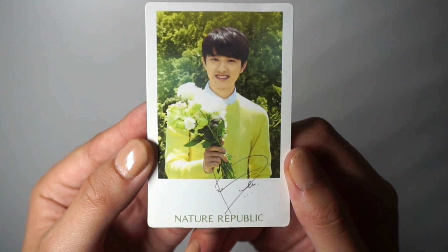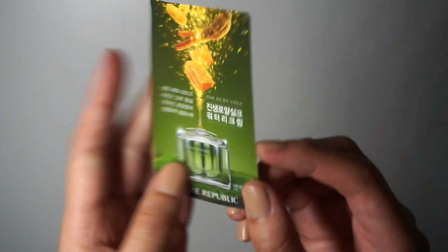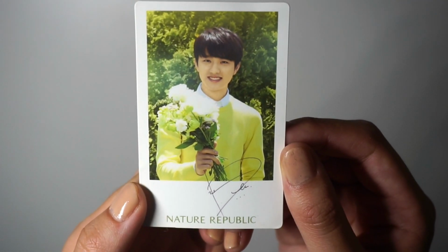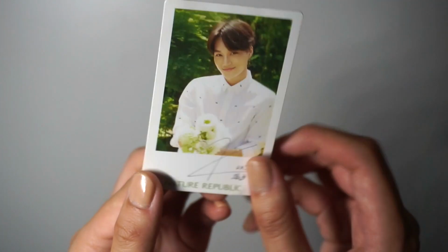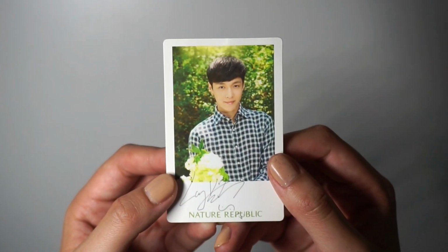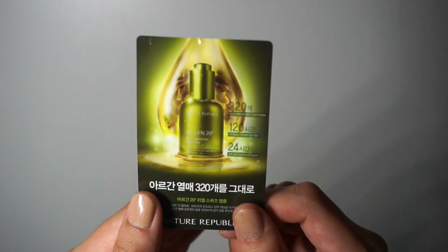Okay, so now is the time where I show you all my photo cards. So the first set of photo cards that I have are from Nature Republic, and I got them from my friend for my birthday, and this is my D.O. one. Sometimes Nature Republic will give you photo cards after you make a purchase at a certain price point. This is my Kai one. I love Kai so much. Oh my gosh. And this is my Lay one. I really like these. So these are technically official photo cards, but they weren't from an album.